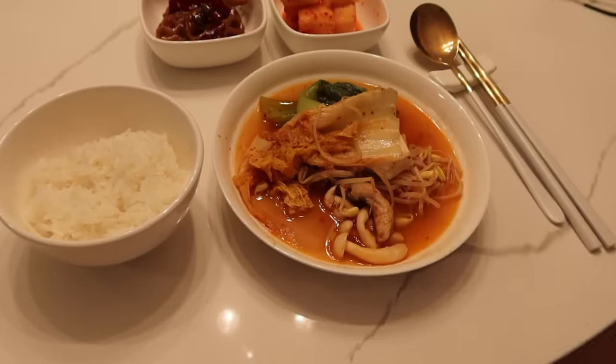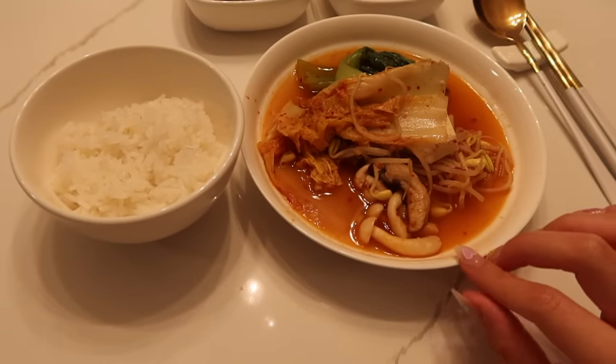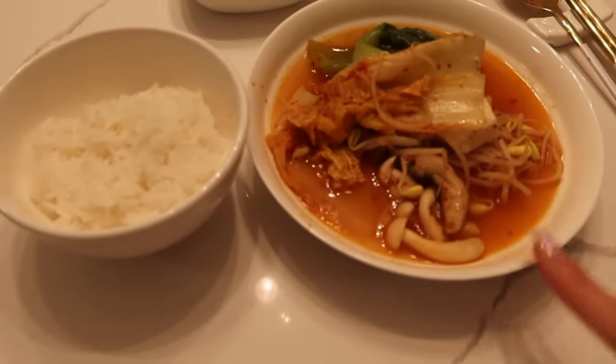Right now it's 9:41 p.m. and I'm gonna have some dinner. I just came back from the dessert place with my friends, so I'm kind of full, but my mom's forcing me to have some dinner.